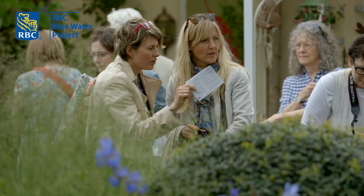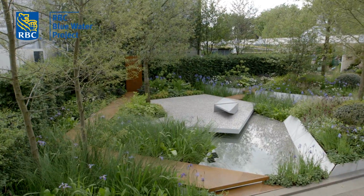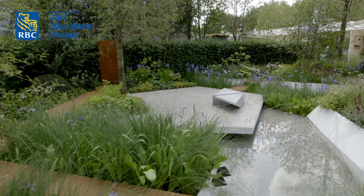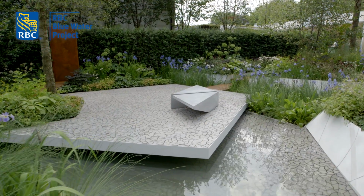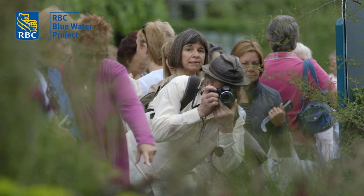This was the first project in the British Isles funded by the RBC Blue Water Project, and it was our inspiration to go on to have gardens at the Chelsea Flower Show. And we've had 4 so far, 3 with Professor Nigel Dunnett winning 2 silver gilts and then a gold in 2013, and this year with Hugo Bugg, youngest designer ever to win a gold for a show garden at the Chelsea Flower Show. The RHS Chelsea Flower Show has a global reach, so it's a fantastic platform for us to promote the Blue Water Project messages of sustainable urban water use, and in this case, rain gardening, and that's a message we've used in our 4 gardens at the Chelsea Flower Show.